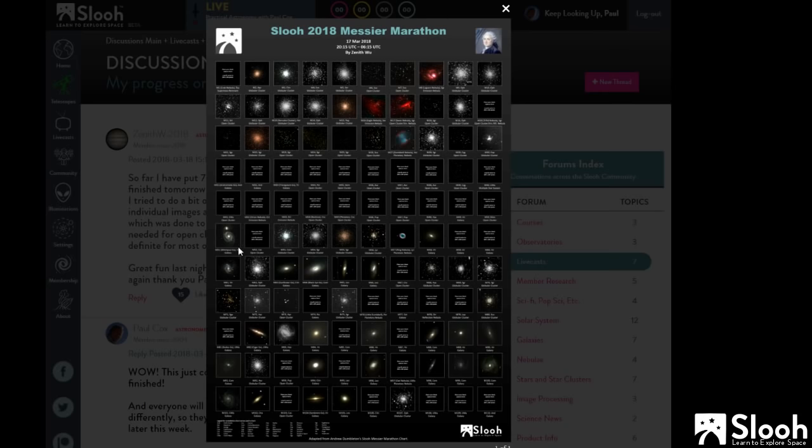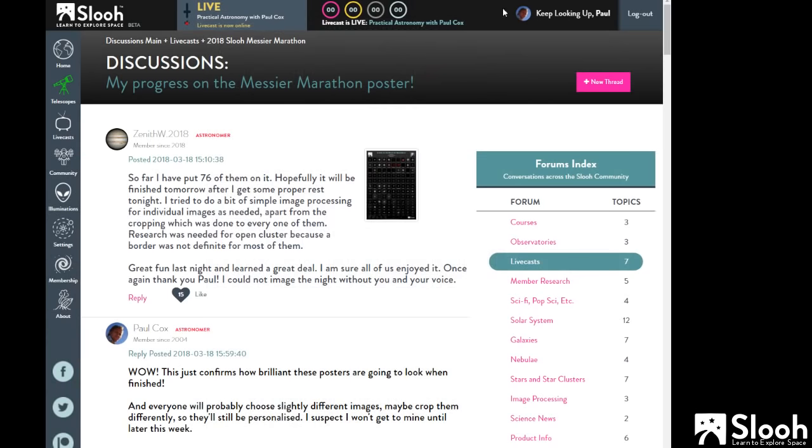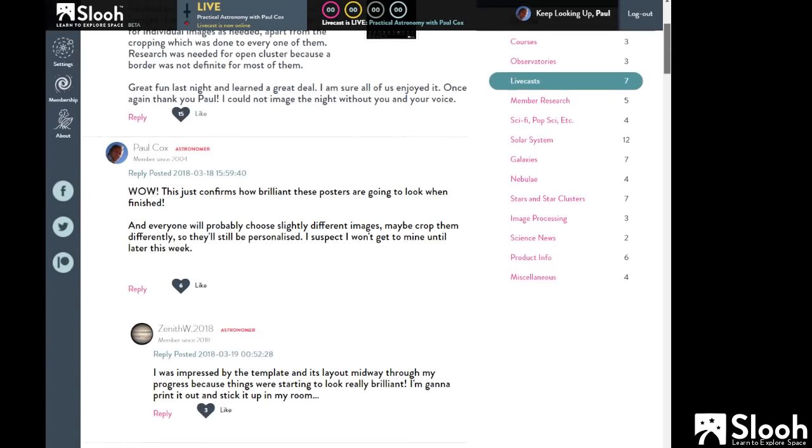What we did was we provided this template, and the original of this was created by a longtime Slooh member, Andrew Dumbleton here in the UK. And he gave me permission to adapt it a little bit, which I did for this year's marathon. And then what people are doing, what Zenith started doing here, I think he's finished it now, he put all of his snapped images from the Messier Marathon in these little boxes to build up this high resolution poster that you can then get framed or printed out at your local printers and have it framed up on your wall. And a few members have done this.